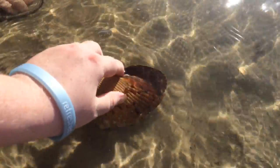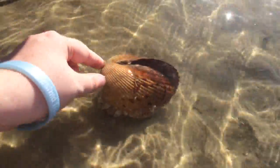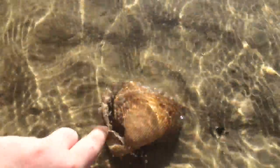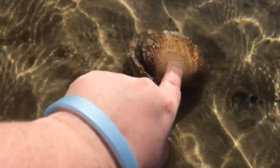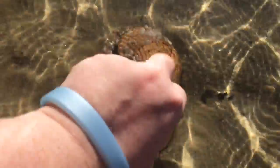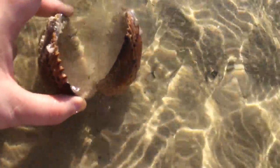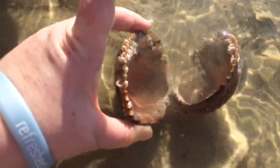And this is definitely a clam, because it's hinged shut, and yeah, oh, look at all the barnacles. There are definitely a lot of barnacles, like you see them on the outside, some on the inside. Yeah, nobody's home. And nobody's home. Yep. Oh, look at that. All the barnacles.